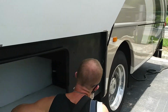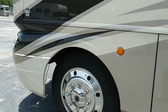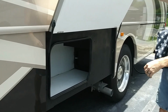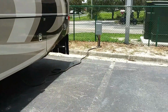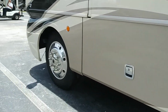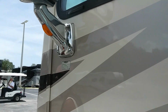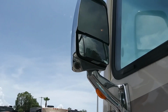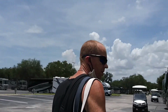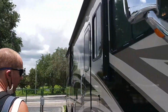Yeah, come on. Got Michelins. Michelin tires all the way around. A nice 22.5 inch. All right, we got the chromed out mirrors with the side view cameras. It's really hard to shoot out here in this light. I know. Florida. Yep, welcome to Florida.